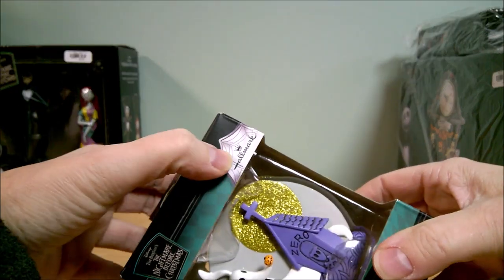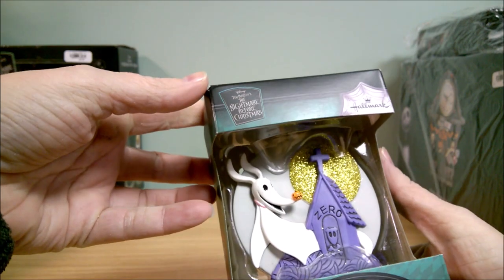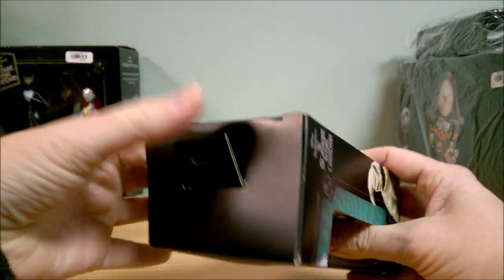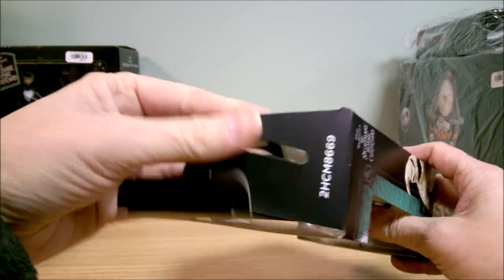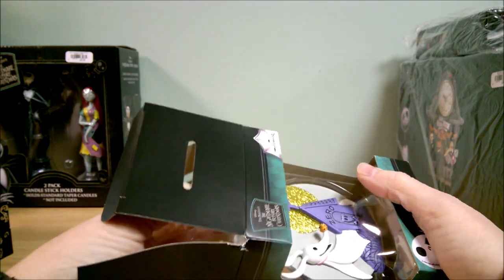This is Hallmark brand, and so not in a red box though. This is a different coloring here. It's got the green for this year. The theme of boxes for Nightmare this year is this green color. And I kind of like that because it lets you know what year the item's from. Of course, remembering it is another thing, but.